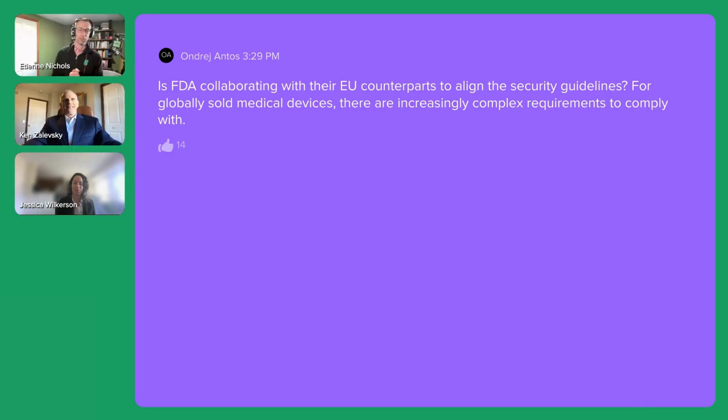Is FDA collaborating with their EU counterparts to align the security guidelines for globally sold medical devices? There are increasingly complex requirements to comply with. This is from Andrej, if I'm saying your name correctly.